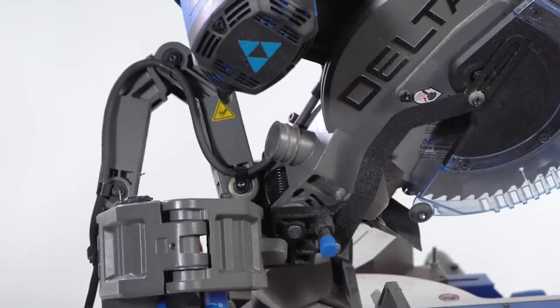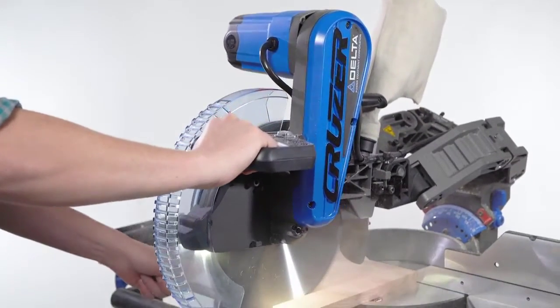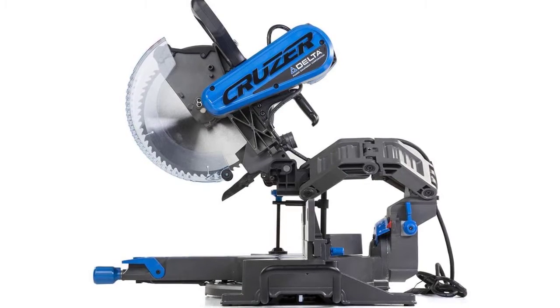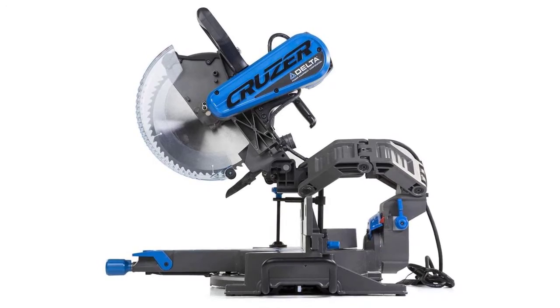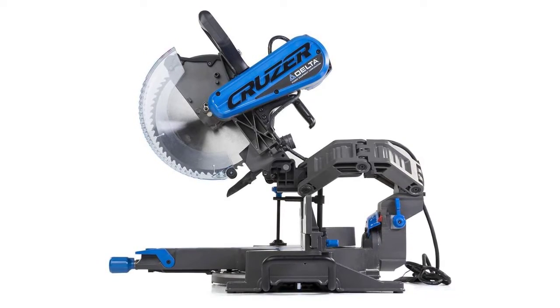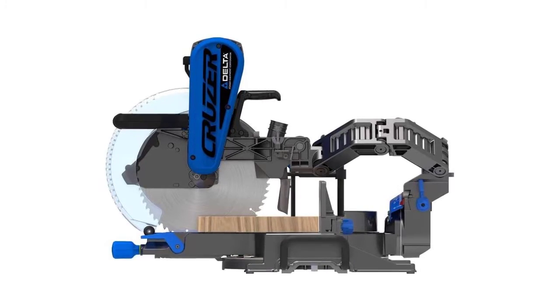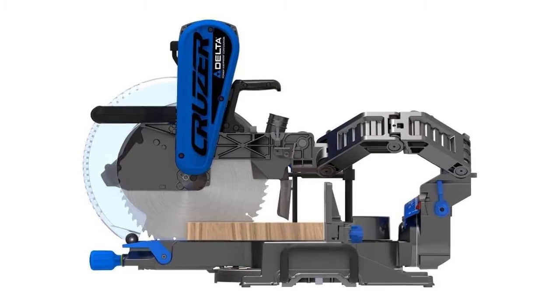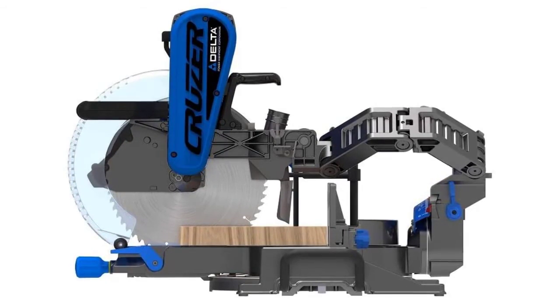In terms of miter capacity for the 26-2241, you'll be working with a range of 50 degrees to the left miter, 60 degrees to the right, with 10 miter detents and positive stops. Moreover, it is a bulky and well-built miter saw that has some exceptional engineering qualities. And with every purchase of this sliding compound miter saw, you will also get a dust bag, vertical clamp, side handles along the base, a carbide blade, and a blade wrench.